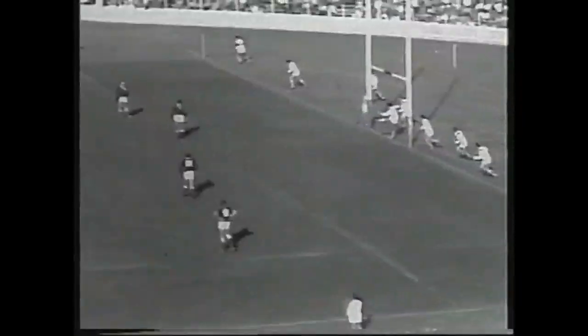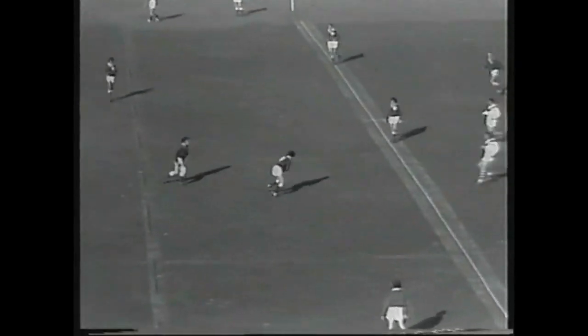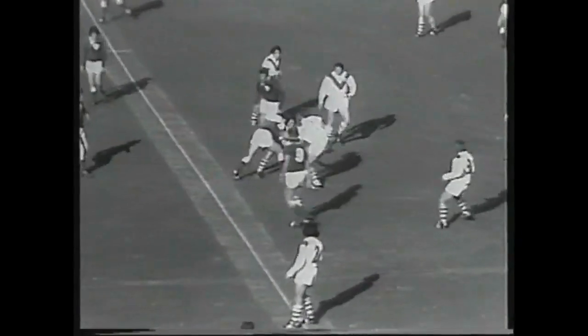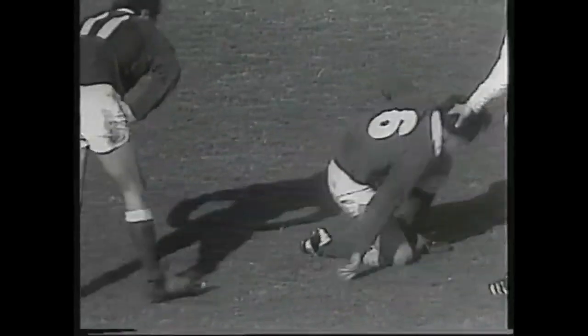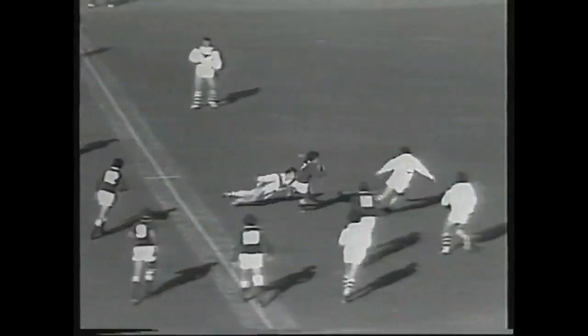Newtown are varying their play. They're throwing it wide, then bringing it back in through the middle. It's good football. A high drop kick from Goodwin. It doesn't gain that much distance. Wilson now. Newtown playing most of the game inside the St George quarter. Hansard. Away from Ferguson. Hansard caught though by Suter.